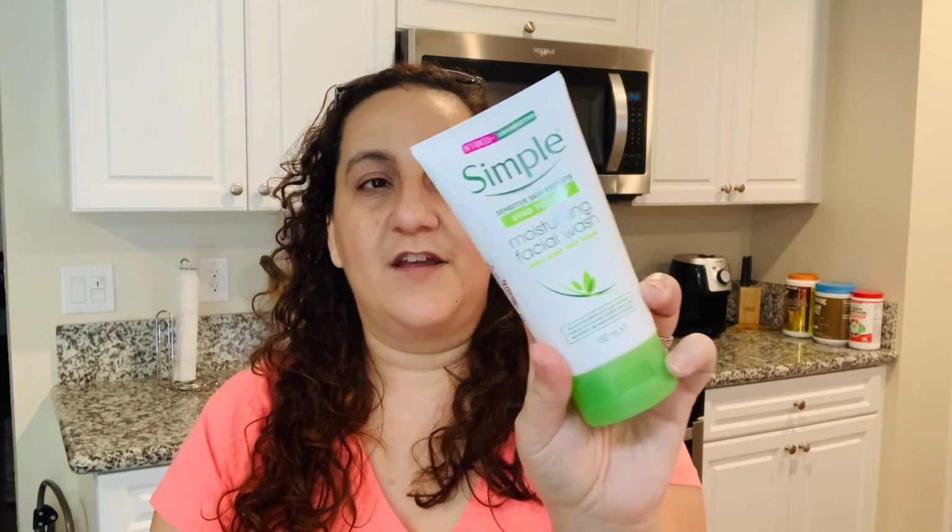Another thing I got here was a facial wash. I needed a facial wash, especially a moisturizing one. And I kind of wanted to try CeraVe or Cetaphil, but I've heard a lot of good things about Simple. So this is a moisturizing facial wash. It says sensitive skin. My face is not sensitive, but it does tend to break out, so I guess you can say it is sensitive skin. Sorry, I was looking out at my dog outside. But it was a good price. So this one was $3.99. So I wanted to give this a try to see what that was about.